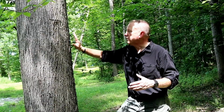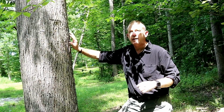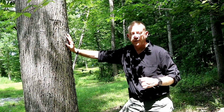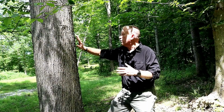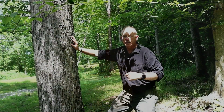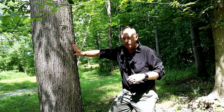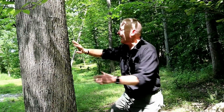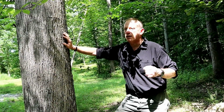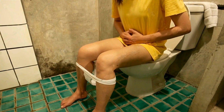But something I found really interesting is that Native Americans would use the sap from this tree to treat urinary tract infections. And you can reportedly also use the sap to treat indigestion. So if you get indigestion a lot and you're not able to run to the pharmacy or the grocery store to get Tums or whatever, here's one of your answers. And then we have the bark of the tree, which Native Americans would use to treat things such as diarrhea again, and fever, and I believe coughs also.